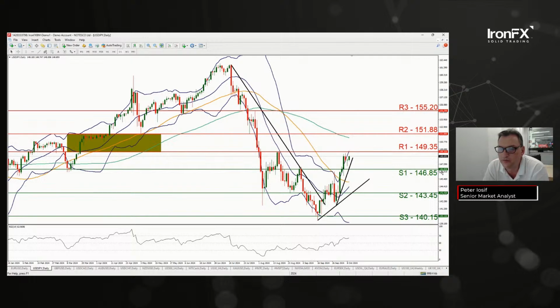Now, this is USD JPY's daily chart. Okay, there has been a stabilization that's reflecting mostly a wait-and-see position on behalf of the market for the US dollar.